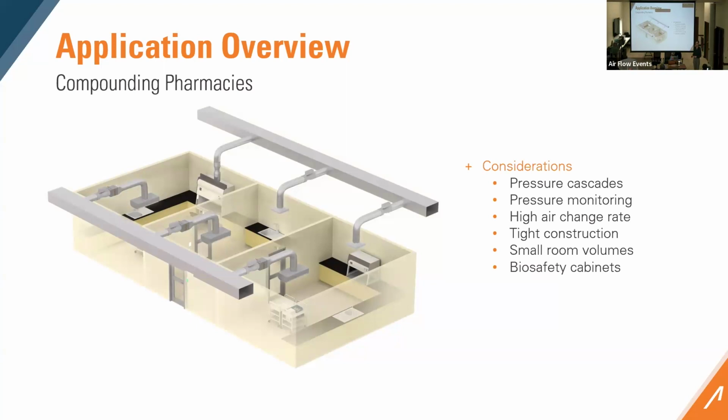Another thing in these spaces is that they have extremely high air change rates and tight construction. So when we're talking about pressurization and leakage, if you have low leakage and these high airflows, small changes in airflow can create large changes in pressure. For example, in these types of spaces that are also very small in room volume, we might need 1,000 CFM to maintain the ACH required, which is about 30 in your sterile compounding. If our worst case error is plus or minus 5%, that's 50 CFM.